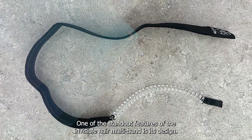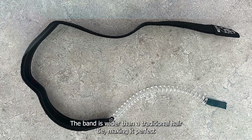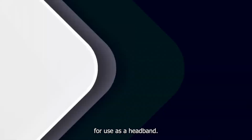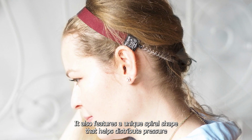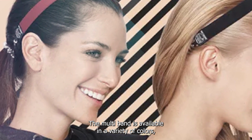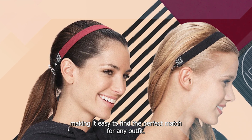One of the standout features of the invisibobble Hair Multiband is its design. The band is wider than a traditional hair tie, making it perfect for use as a headband. It also features a unique spiral shape that helps distribute pressure evenly, reducing the risk of headaches and discomfort. The multiband is available in a variety of colors, making it easy to find the perfect match for any outfit.